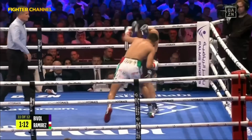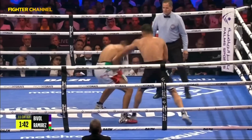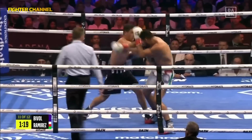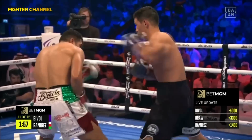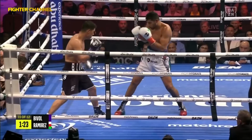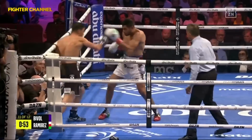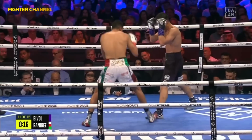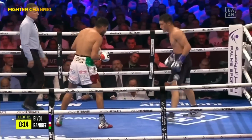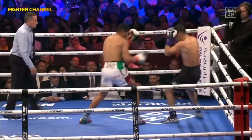Bivol was allowed to spin out and landed a combination of his own. Another body shot from Zurdo. Good counter right from Bivol. Off in response. Being more aggressive now is Zurdo. Probably needed to try this about.